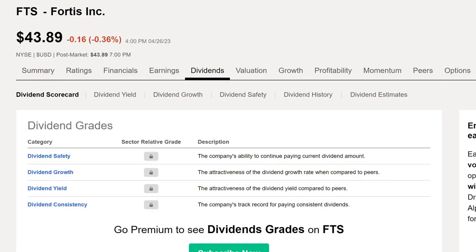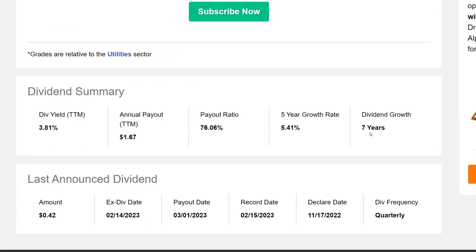If I actually pull up here, guys, the dividend scorecard, we can look at the dividend summary here. Again, they are in the utility sector. Dividend yield is a 3.81%, which is actually a pretty healthy dividend yield there. I typically like between 1 to 4% dividend yield with a 5%, or I guess a double digit 5 year CAGR. Annual payout here is a $1.67 annually is what you'd get paid if you own one share of this.